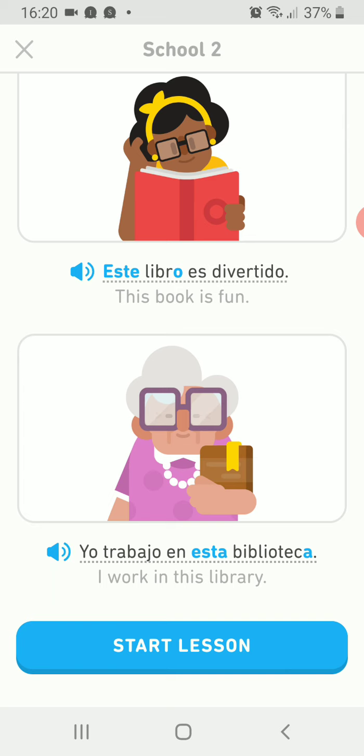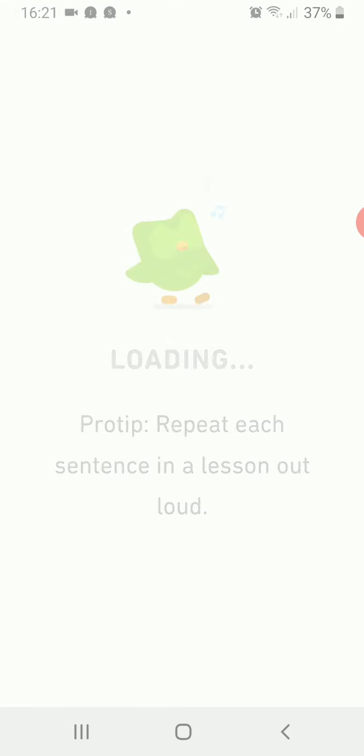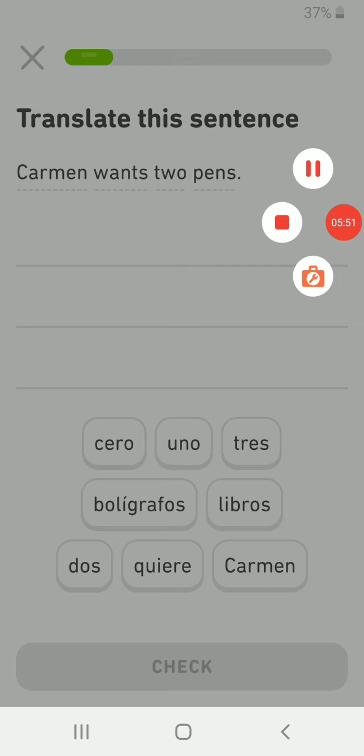So now you see that the B can also sound a little bit like a V. Yo trabajo en esta biblioteca. I work in this library. Okay, let's do some. So now Duolingo is proposing me this whole lesson double thing, and I think I'll just accept the challenge, and we have time.